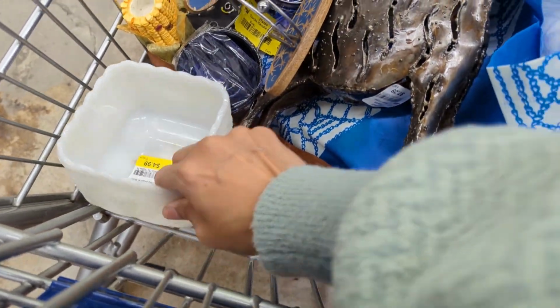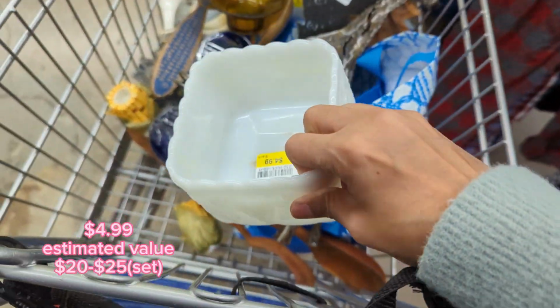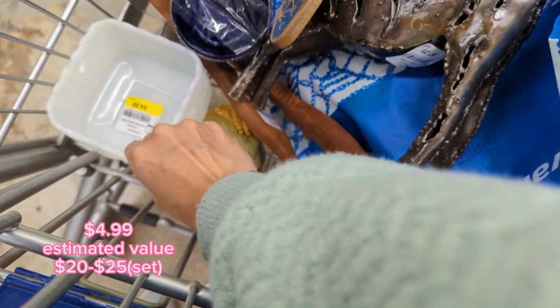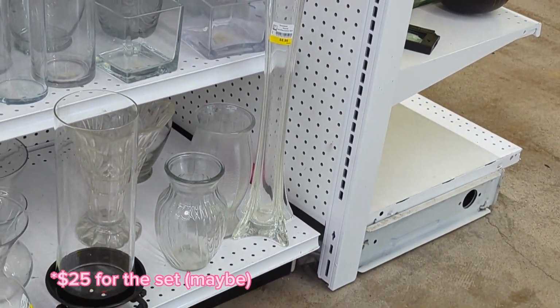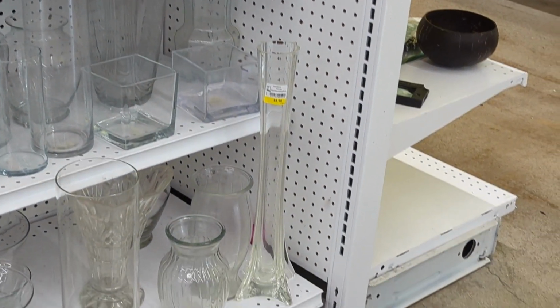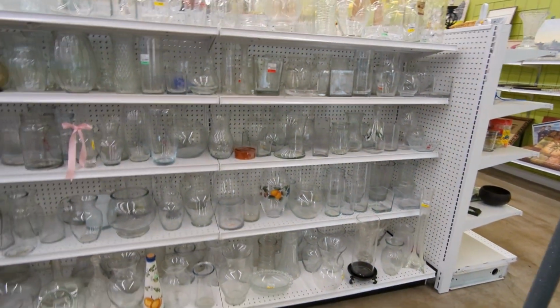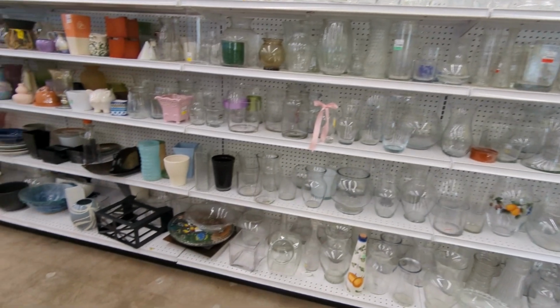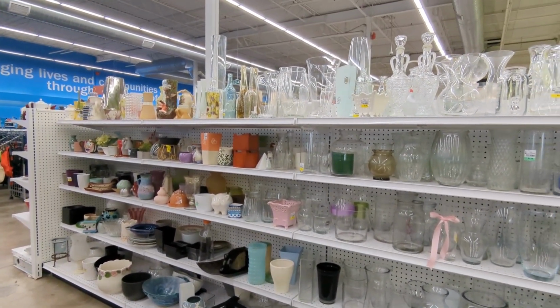So here I found the other milk glass vase that I had missed the first time, and I grabbed it. It was $4.99. Estimated value is about $25, so I think it was a good buy. I know this tall one is vintage, and it sells for a lot for people who are interested in something like this, but I wasn't really feeling it, so I left it for somebody who'd be more excited to get it, more than I was.